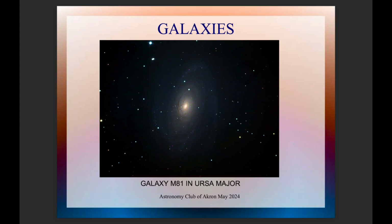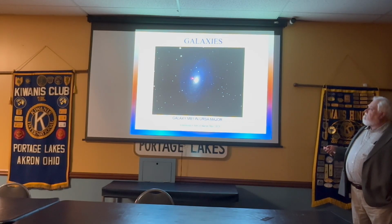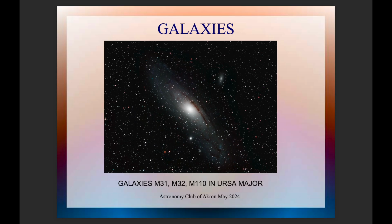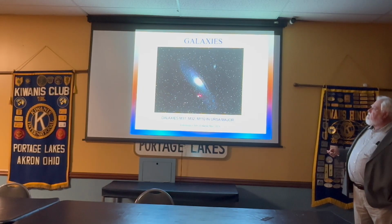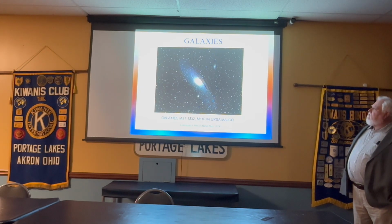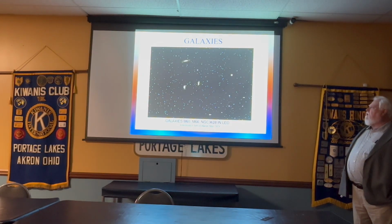M81, almost face on. Get some nice details in the dust lanes. M31. Somebody asked what orientation M31 was to us. Well, you look at how oval it is, and you think, well, probably 40 degrees. It's not face on, but it's not edge on. It's somewhere in between. Maybe 40 degrees or so. And that galaxy is also that way, but that galaxy is pretty much face on. So it's just luck.